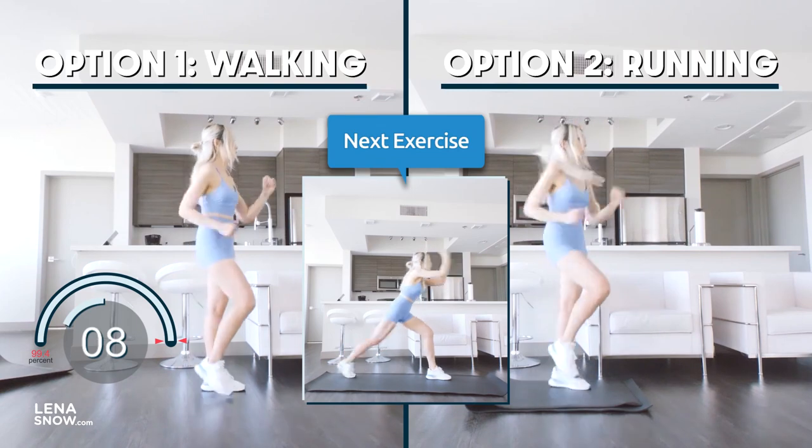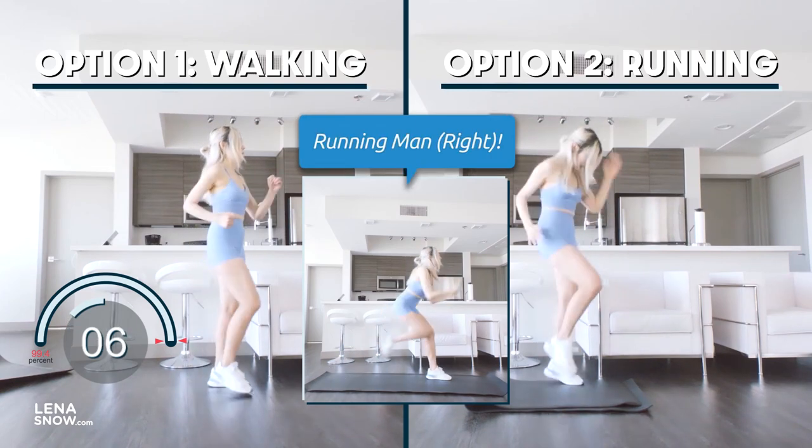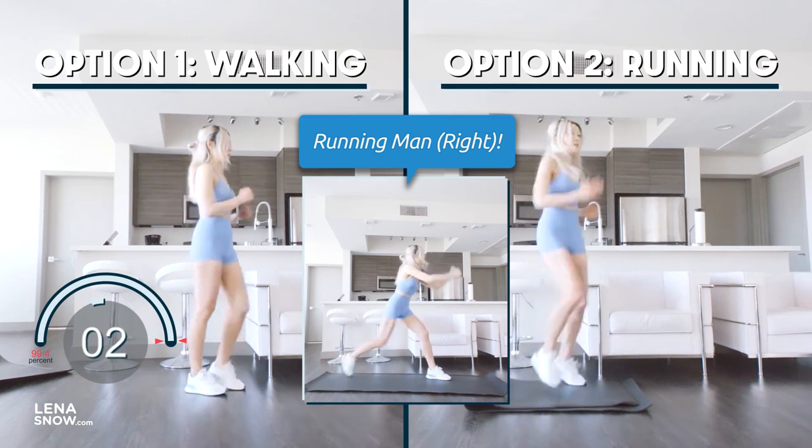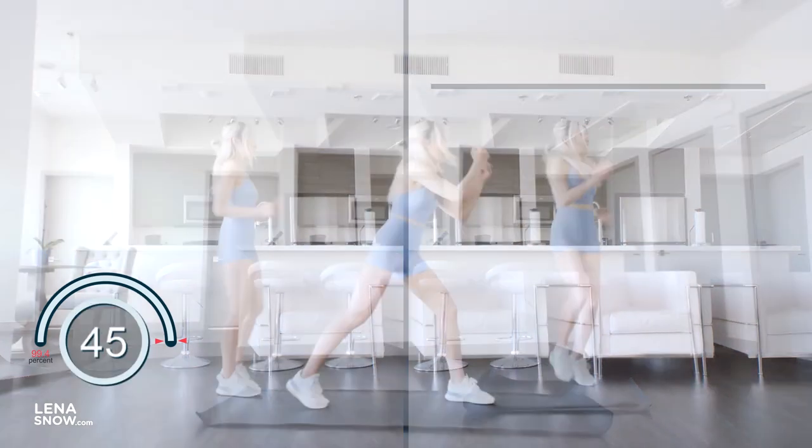Last set, you guys, we're doing the running man on the right side, so right foot behind, arms overhead, right knee to chest and slam those arms down. Great job, you guys.